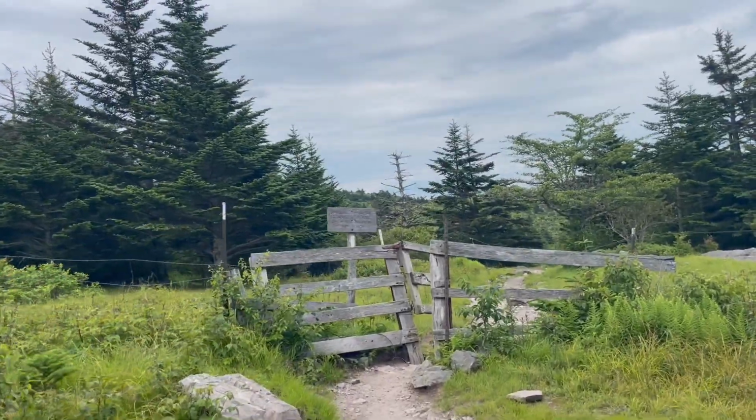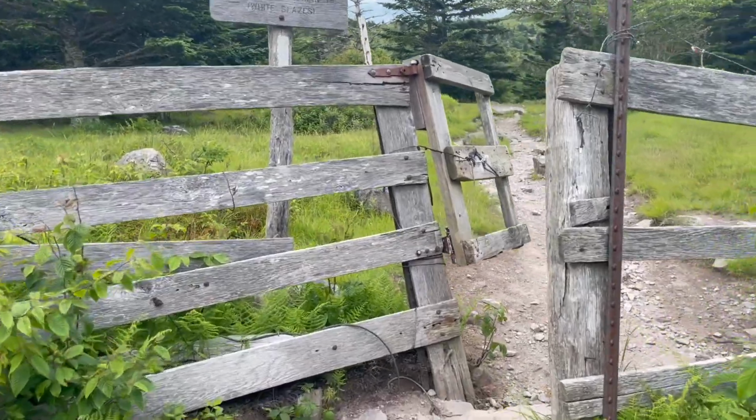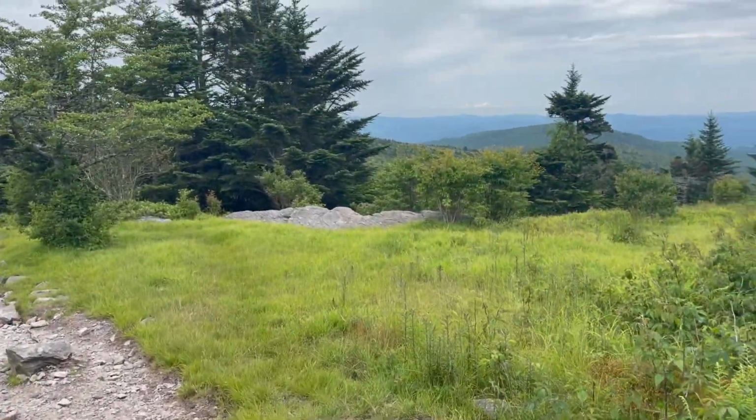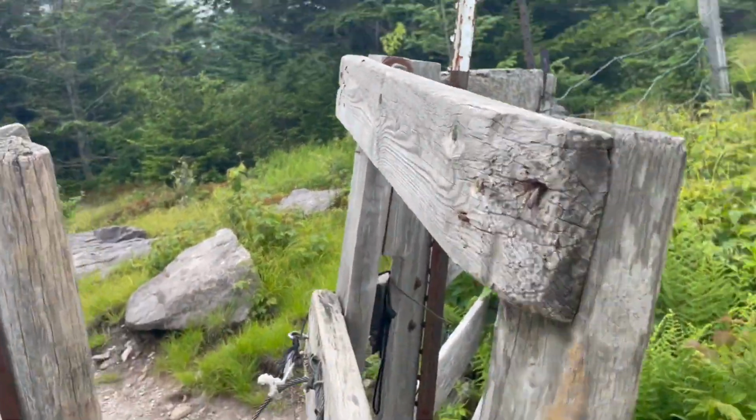This is one of the cool gates on the trail. This should be left closed so the horses can't get through it. This is how they keep the wild ponies and horses in the dedicated area. So I'll go ahead and get that closed.